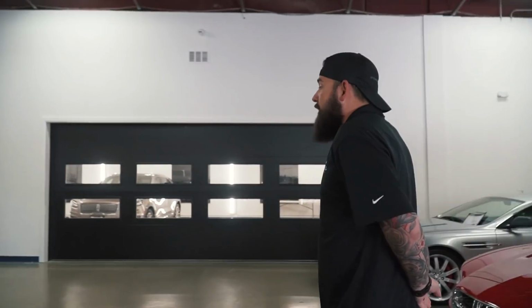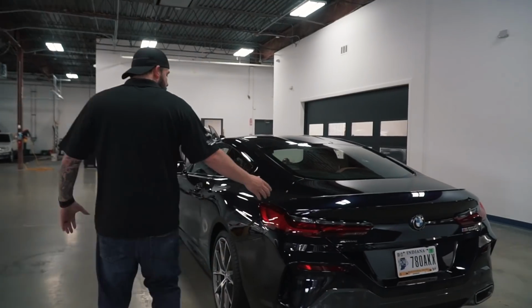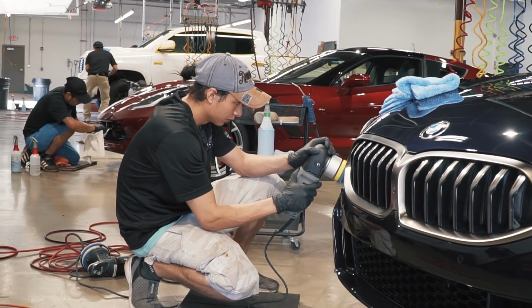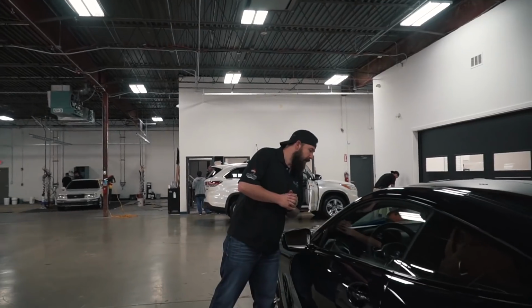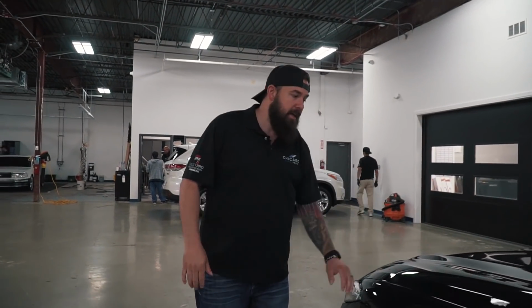They prepped the BMW 850i yesterday. Brand new car, so it's relatively scratch and defect free, but we're just gonna do some light minor polishing because there is some scratches and swirls, very minor ones on it. And then we're gonna do Crystal Serum Ultra, and then we're gonna do EXO as a top coat on that one.